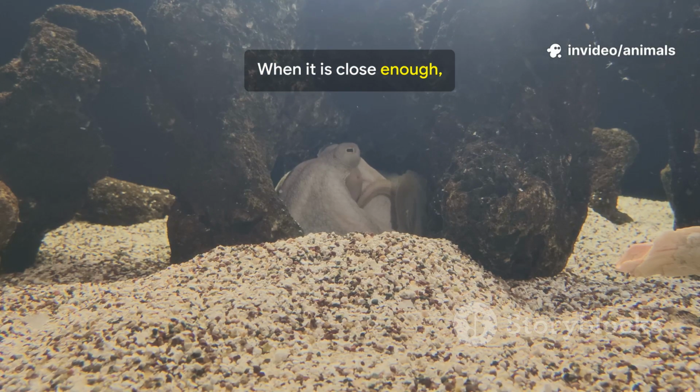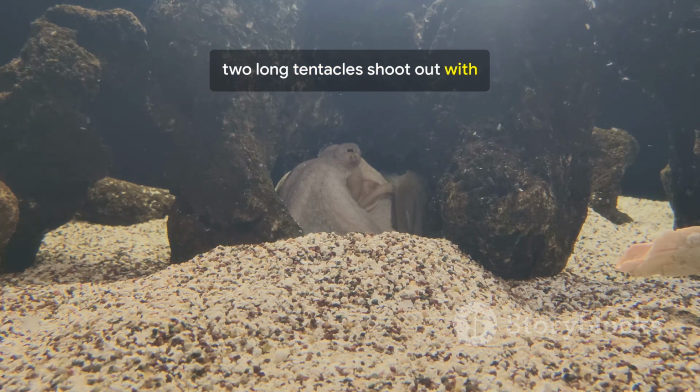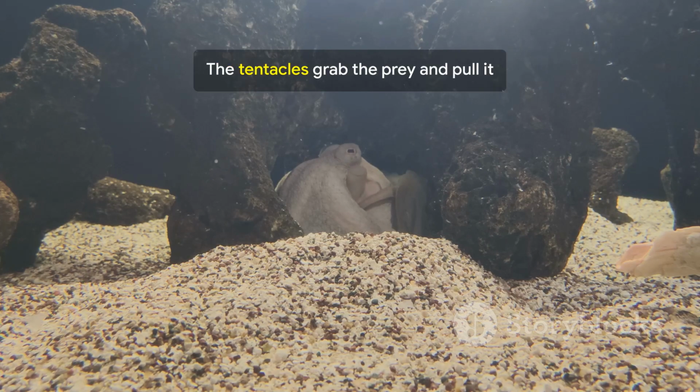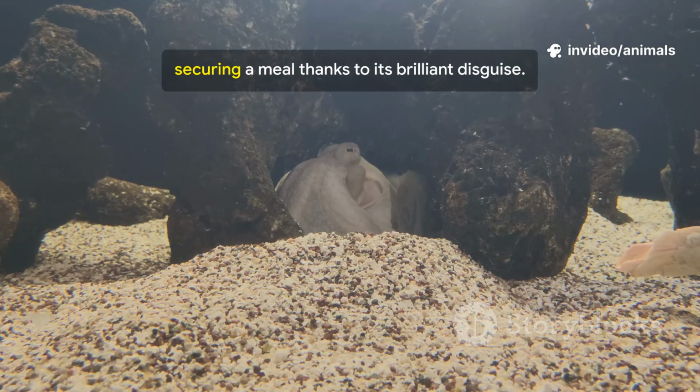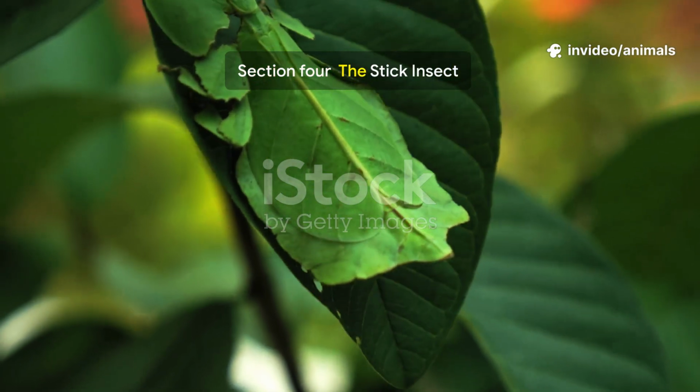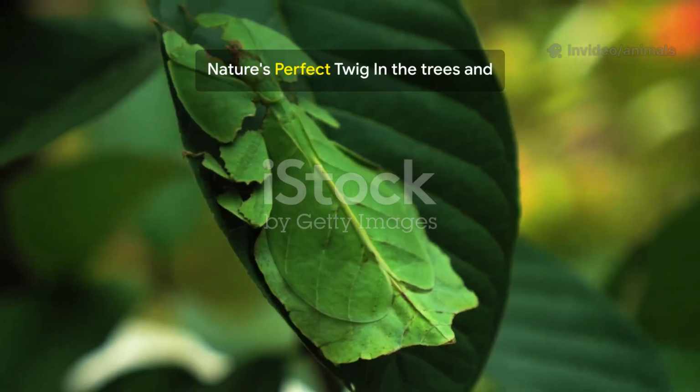When it is close enough, two long tentacles shoot out with lightning speed. The tentacles grab the prey and pull it back towards the cuttlefish's beak, securing a meal thanks to its brilliant disguise. Section 4. The stick insect, nature's perfect twig.